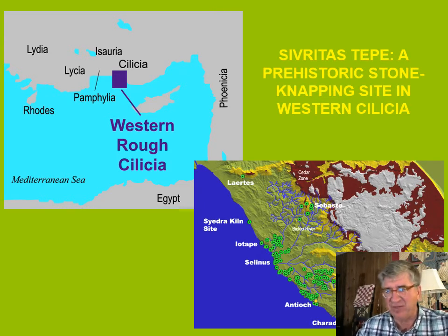So we sampled different ecological niches, the shore, the midlands, and the highlands, to see how all of these were exploited and when they were exploited over time. Sort of processual archaeology, we're just trying to get a sense of when did population expand and contract in ancient times in this narrow coastal plain.